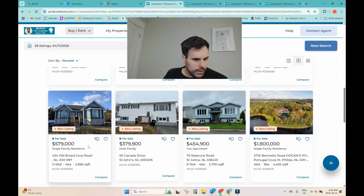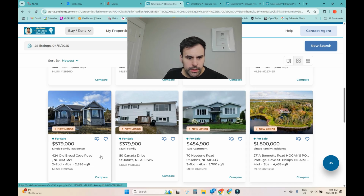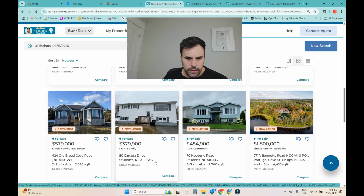So we have 424 Old Broad Cove Road, a 4 bed, 4 bath, 2,900 square feet basically, single family residence for $579,000. So that seems like a pretty good price, depending on what year it's built. And it looks nice on the outside. You got lots of tree line, bit of property. That should definitely go for asking.